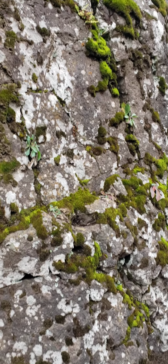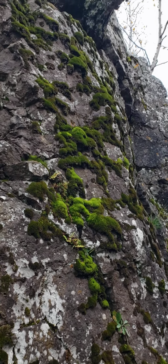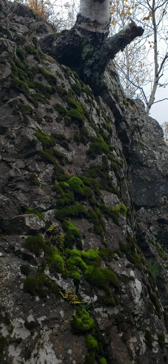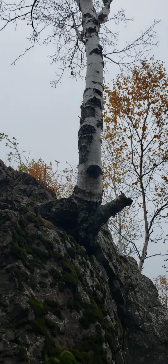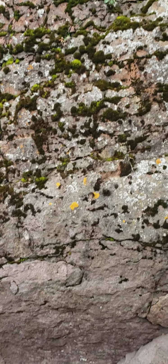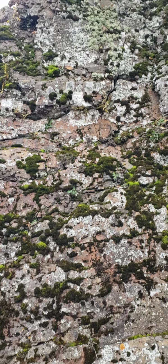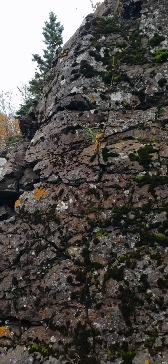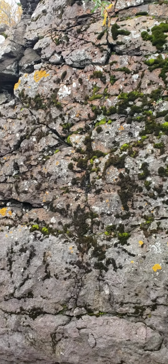Okay, some really neat lichens and moss. And check this out. That's a birch tree. Ew! Still alive, growing out of rock. And I have to say this, billions of years ago, this was called magma. You gotta picture Dr. Evil with his parentheses saying magma.